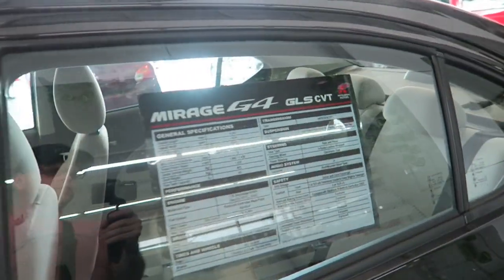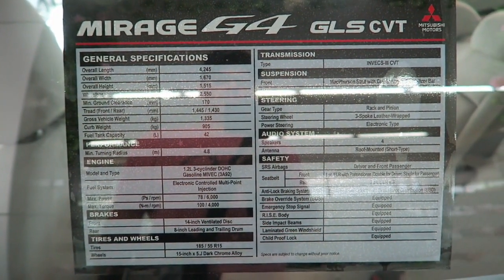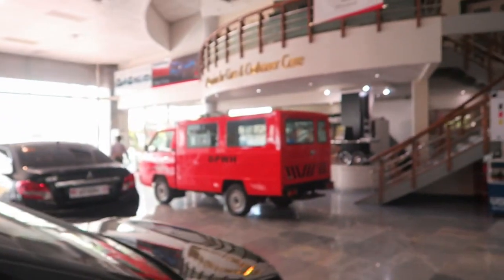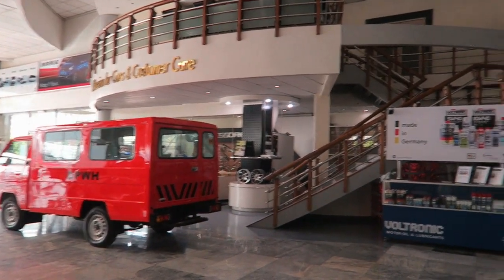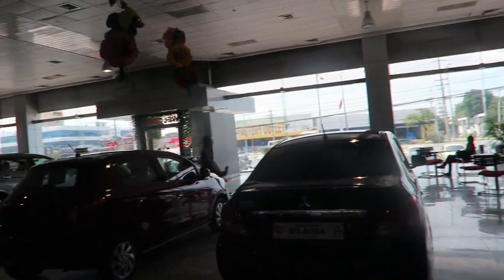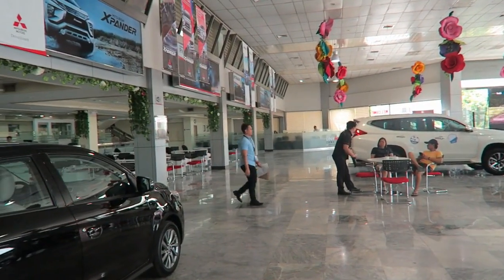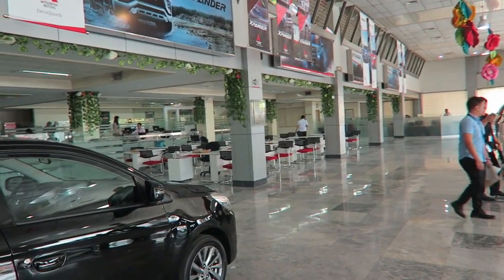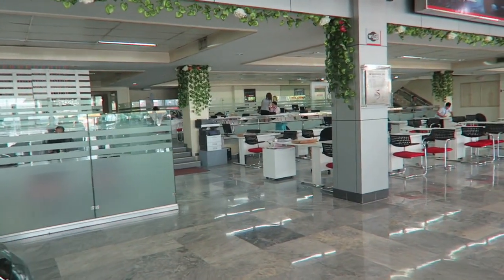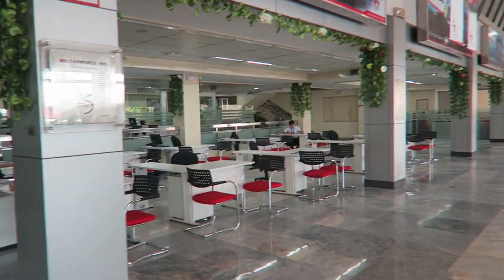There's the Mirage G4 specs. That's it. That's all they have in here. Nice dealer. Once again, like they told me, if you want a certain car, let us know. We can get it in and bring it in. And oh yeah, look at all these desks and everything in here for everybody to wheel and deal.